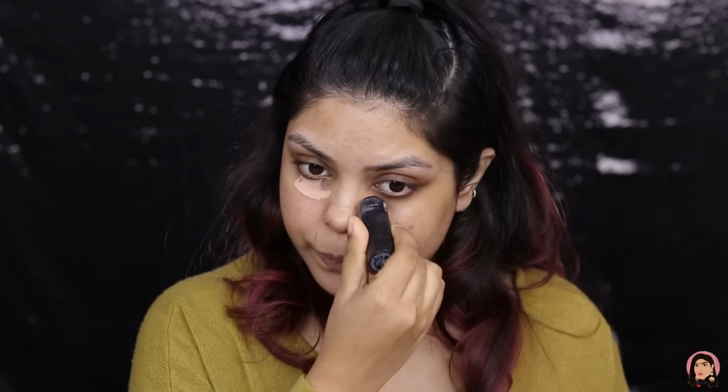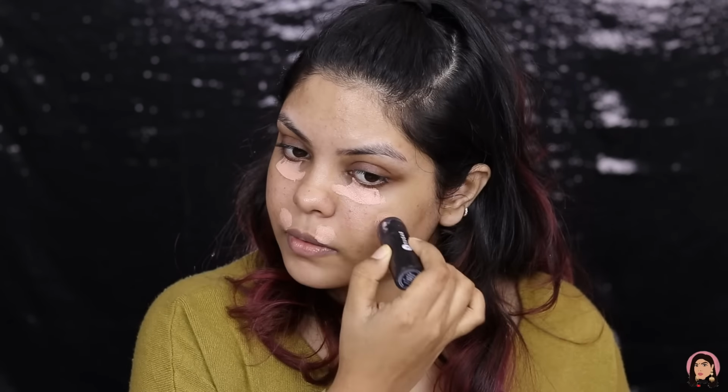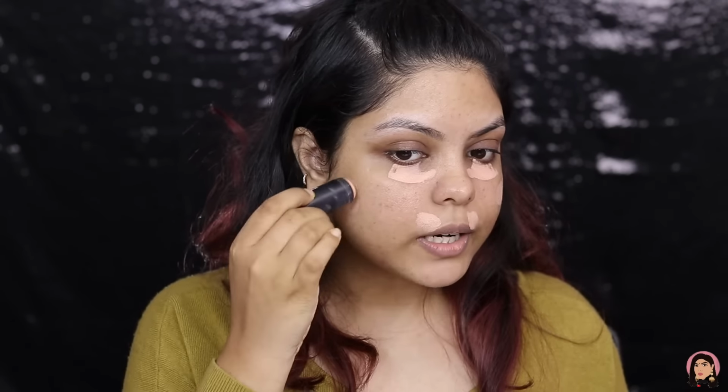Alright guys, before applying the foundation, I have to cover up my dark circles, little spots and scar, and for that I'm using my favorite product, the Sugar Face Forward Stick, and this is the corrector stick in the shade Peach, which is 01. So I'm going to apply a little bit under the eyes, on the scar, right here, and a little bit around my mouth as well. And now I am going to take the Pac 215 brush and I will blend this in.